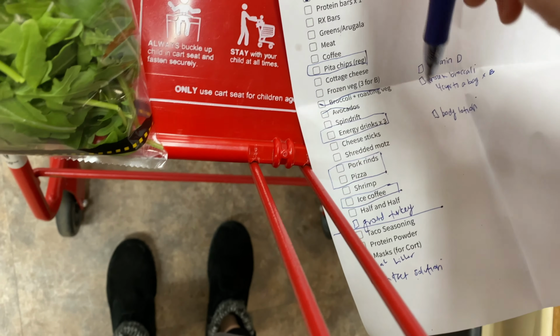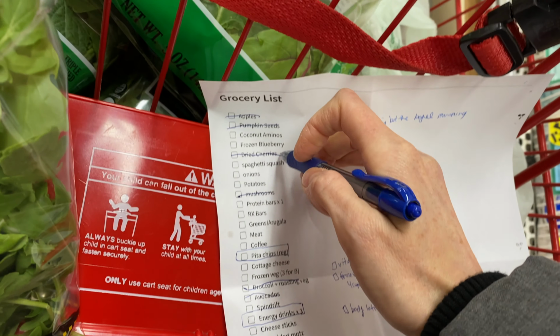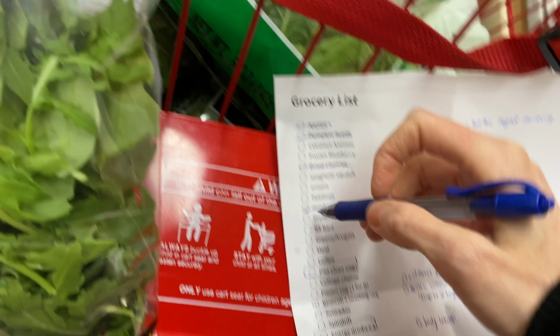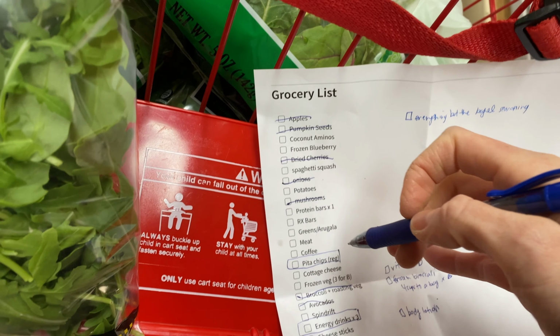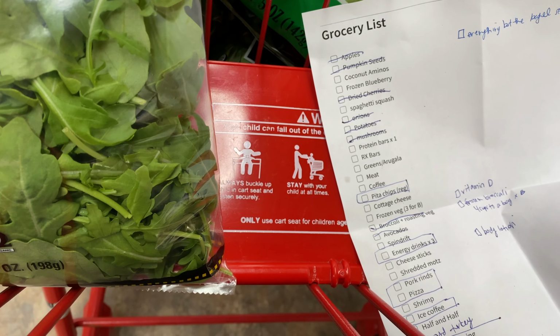And here's my grocery list. I'm a big pen and paper type girl when it comes to grocery lists. I like to physically cross things off, but are you the type of person that has a physical grocery list, or do you put it on your phone? I'm kind of curious. I'd like to know.